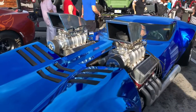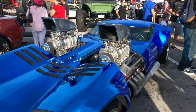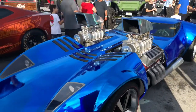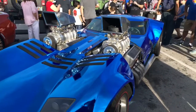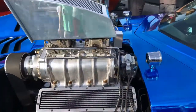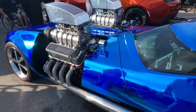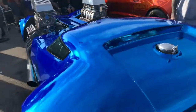This car is wicked. Right now it's in blue, but it is a completely custom car. I believe it's made out of fiberglass. This beautiful blue color is a wrap. When I saw it at SEMA in 2007, I believe, it was a very bright, vivid green. But like I said, there's nothing subtle about this show. I saw this at SEMA when my dad took me there.